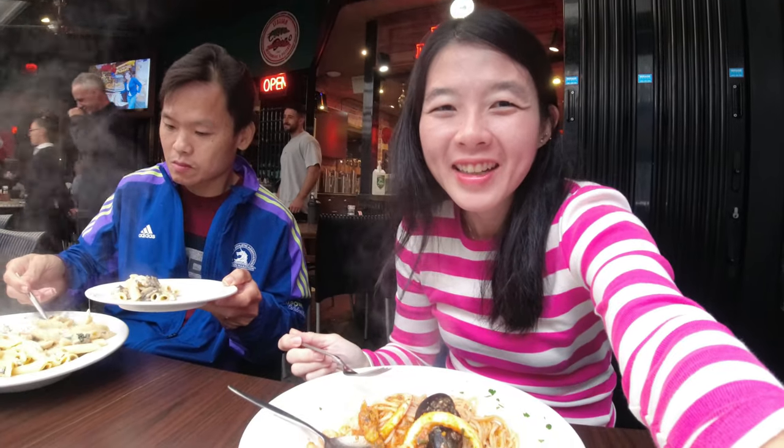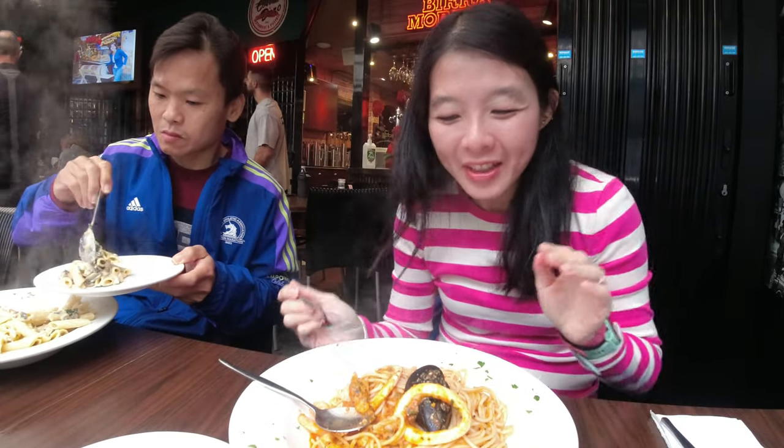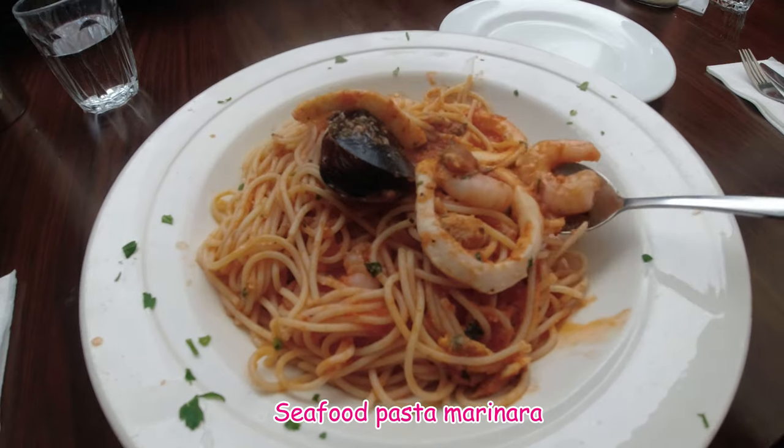So we have each ordered one pasta, one cream and one tomato based. Waiting for our food to come and looking forward to digging in. So the pasta came very fast, and OMG, the portions are huge. You can imagine for $18, this is a very, very huge portion.